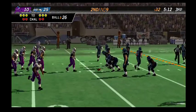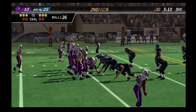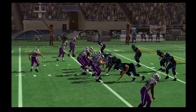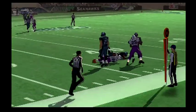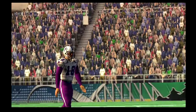Second and nine. Ball on the 26-yard line. Watch the man. Here he comes. Drops back with the throw. Pass ball's incomplete. Simon was his intended target.